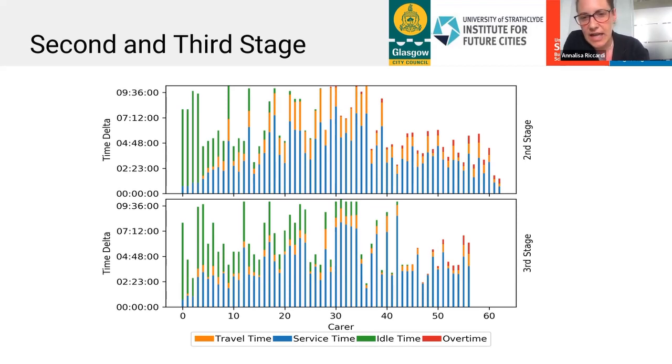And if you look at the orange bars, that tells you the travel time of each of these home carers. You see that between the second and third stage, these orange bars have shrunk as well. So there is less commuting of the carers between the visits.